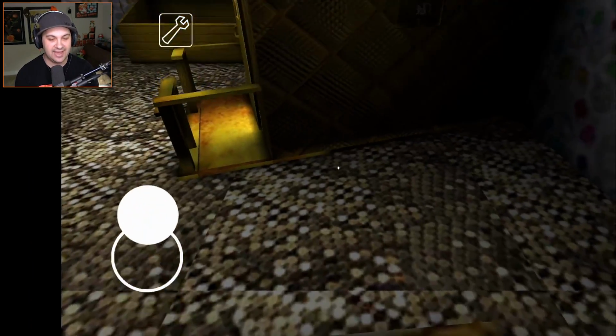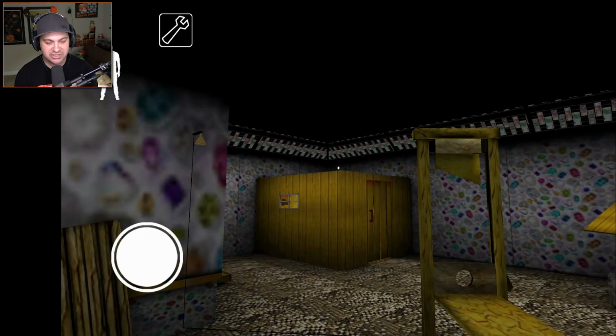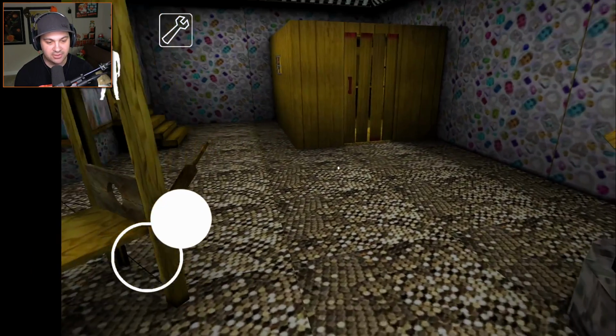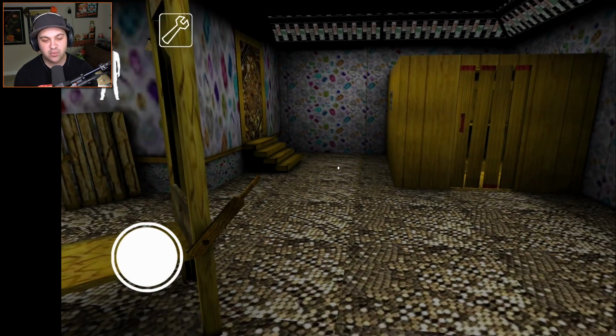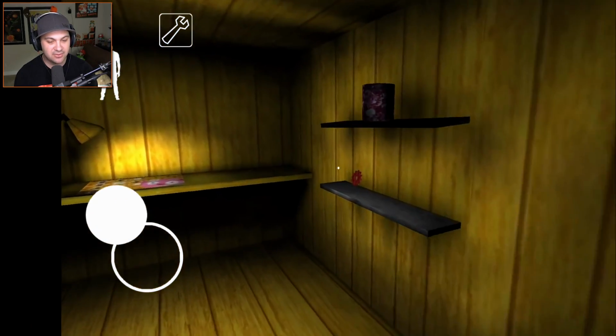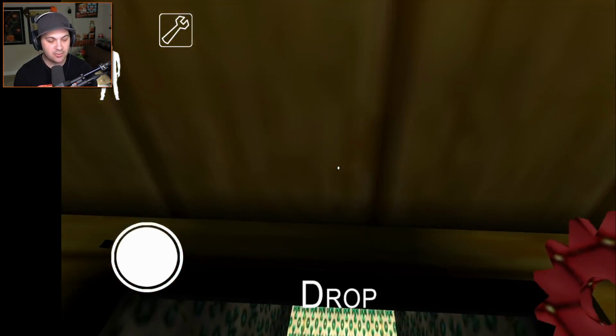Get out of here, okay? We're outside. What? She has a wall made of precious gemstones, and her entire backyard is made of golden coins. Granny, did you just rob a pirate? A very successful pirate? Is that what's going on here? Let's grab this cogwheel. Okay, go down.